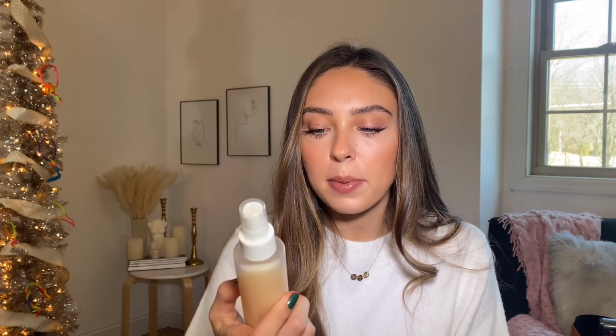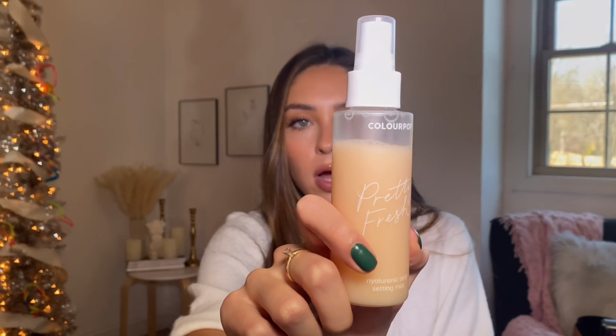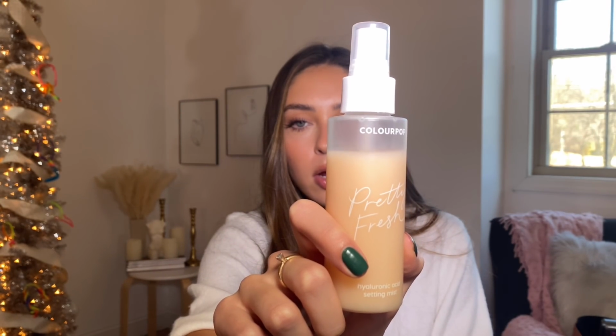Don't be like me. Okay, next is this ColourPop Pretty Fresh Hyaluronic Acid Setting Mist. This is very affordable. This is from, like I said, ColourPop, but you can get it at Ulta as well. I picked this up a long time ago, but I haven't started using it until recently. I used this a few days ago, maybe for church or something.